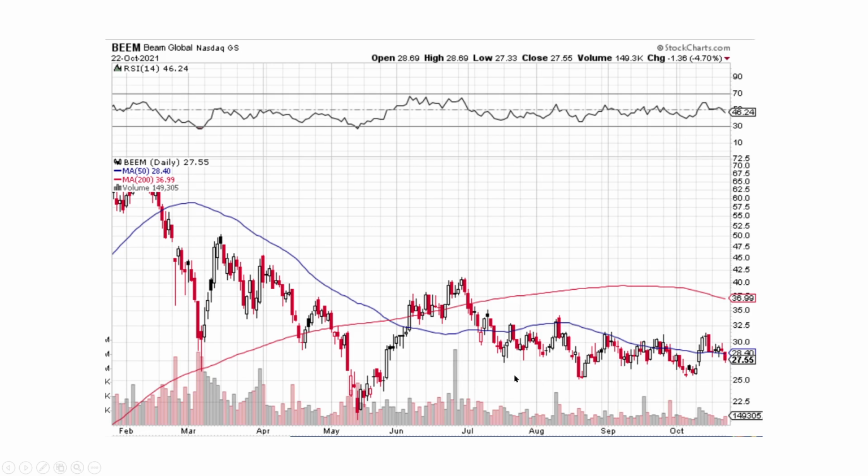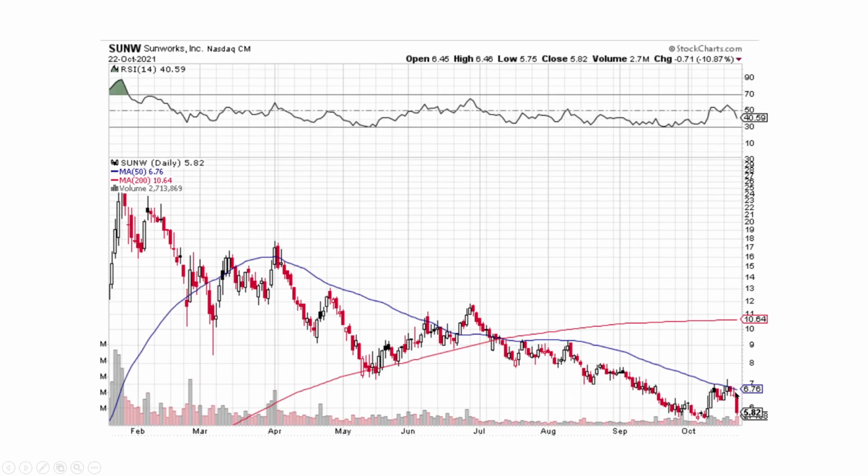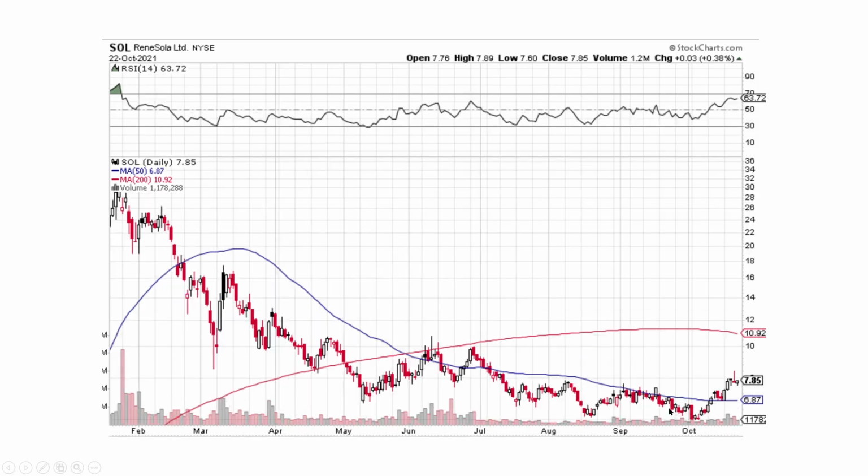Beam, a little bit of a sell-off today, but we still have good support underneath it. Sunworks had a little bit of a worse day. I think they released earnings or something like that and got sold off today, but overall, the rest of the sector looks good. SOL looks really good in terms of its chart. Big buying pressure, bullish engulfing, sideways to another small bullish engulfing, so this could head higher.